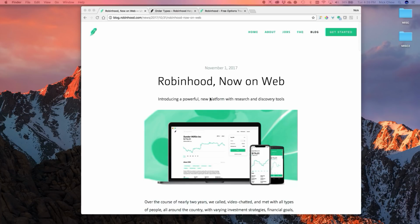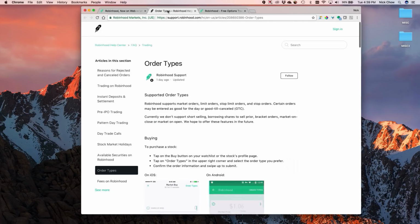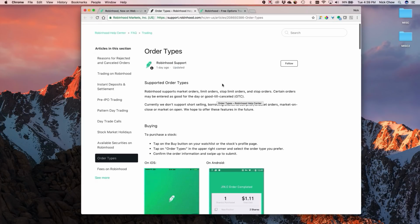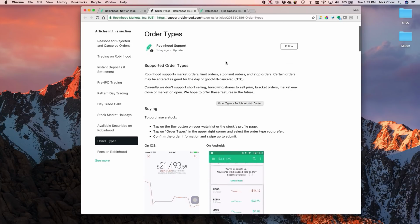One thing is the web platform. Before, you'd only be able to check your holdings or buy and sell on your mobile device, Android, iPhone. Robinhood Web is now available. Not available to everyone. I think they're letting it out to whoever's on their list. Now, like I said, right now they're just allowing this. This is what their order types are allowing.